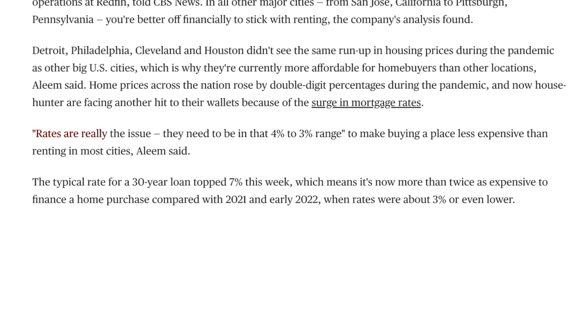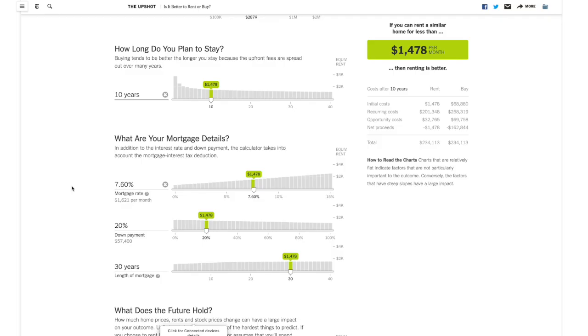And for those interested in the housing market for 2023 and even 2024, realize the rates are really the issue, and if they could be under 4%, supposedly it can make buying a house less expensive than renting in most cities. So all in all, it may be better for you to rent right now and save up until things get cheaper. And you could also work towards the goal of achieving the 28% or the 30-33 rule, because you now know what it takes to actually get the type of house that you want. It states that if you can rent a similar home for less than $1,500 per month, then renting would be the better choice.